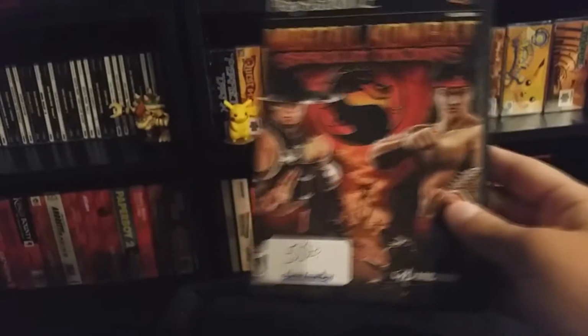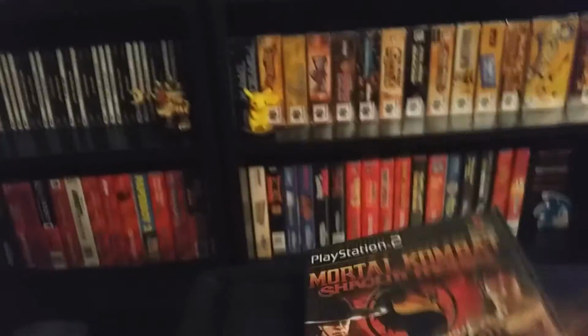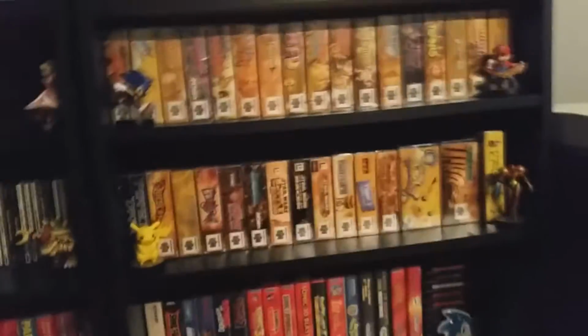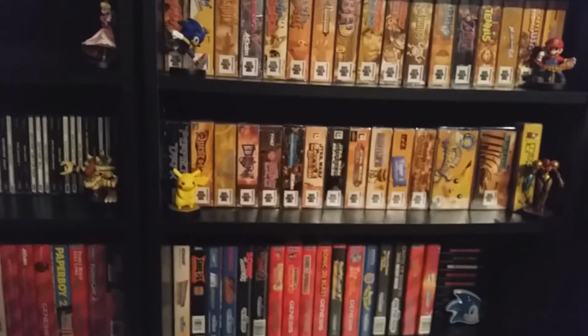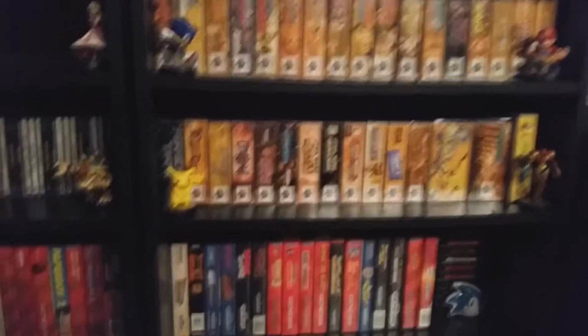This is a pawn shop find for 50 cents. Mortal Kombat Shaolin Monks. Complete, nice shape. 50 cents isn't bad. I'm not a big Mortal Kombat guy. It's probably my least favorite of all the fighting games out there, but for 50 cents you can't pass that up. I'll try it out, and if I don't like it I can do something with it. For 50 cents you can't turn it down.